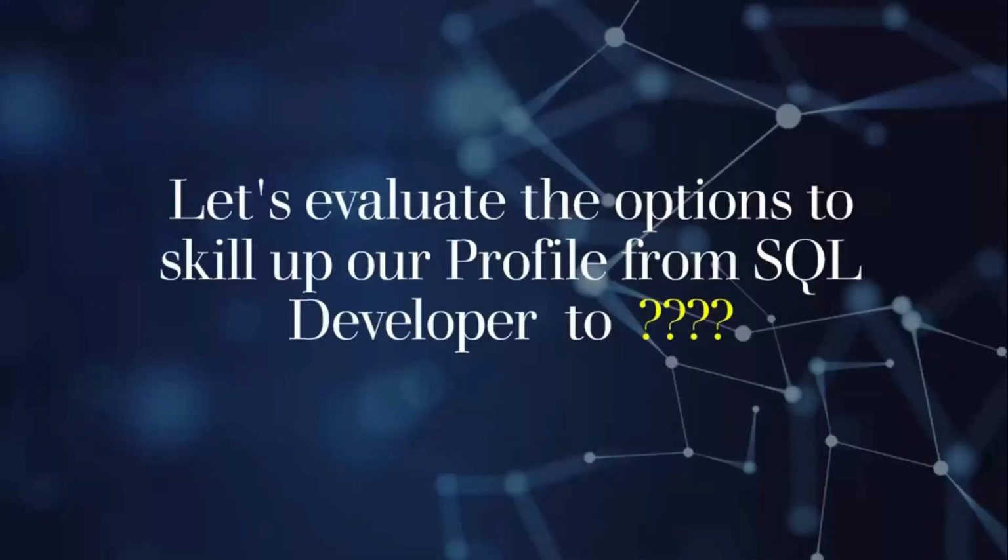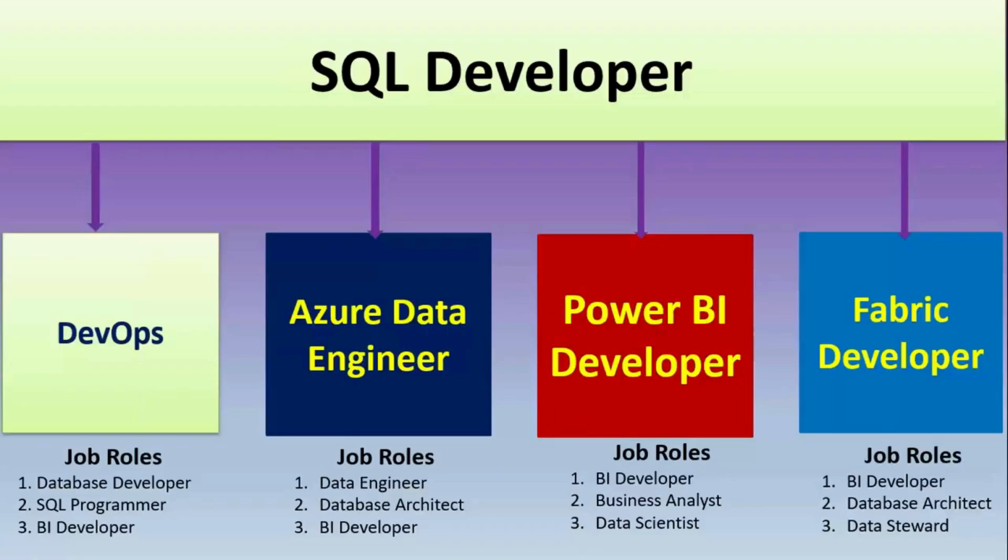Let's evaluate the options to skill up our profile from SQL developer to the next level. You may choose DevOps, data engineer, Power BI, or Fabric. Four different options. And as you know, the majority of DevOps operations are slowly getting automated thanks to AI tools. I said thanks in a positive sense, okay? And we have Azure Data Engineer, my hot favorite. Good amount of options, great number of technologies.